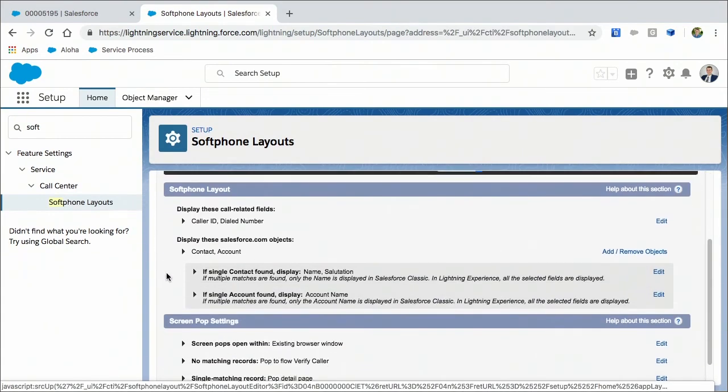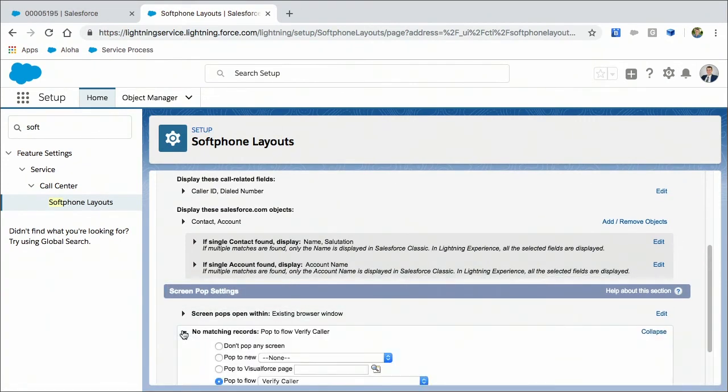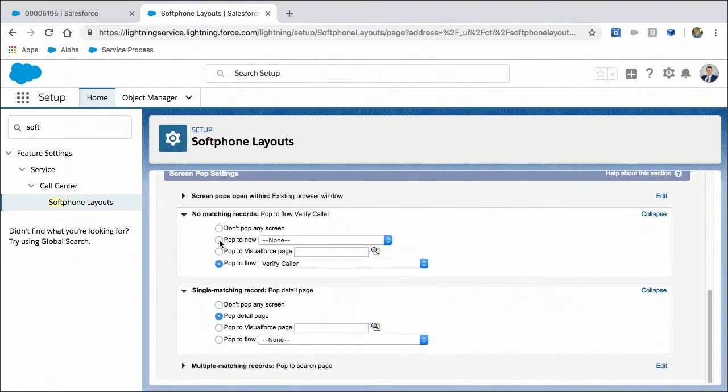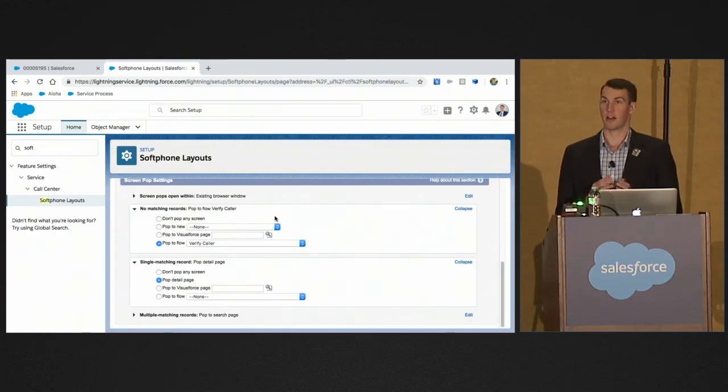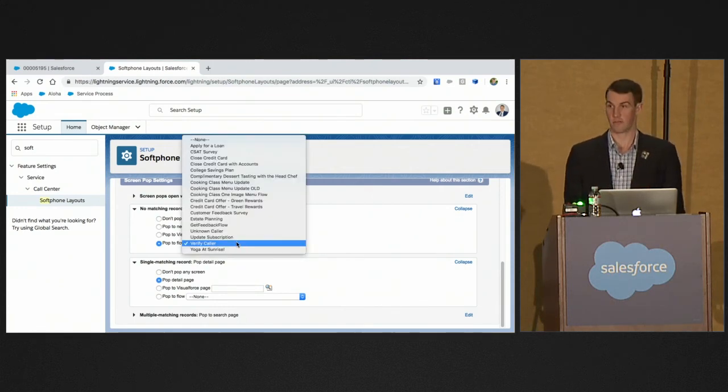This is just a couple of fields that you can edit. Here in the soft phone layout, we have two settings that I want to call out. That is no match calls and single match calls. A no match call is when a phone call comes in and your phone system cannot identify a record in your Salesforce system for that caller. In that case, we want to pop the verify caller flow, just like we did during the demo.